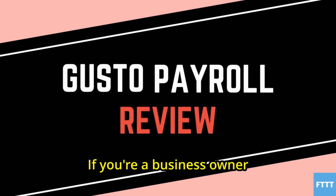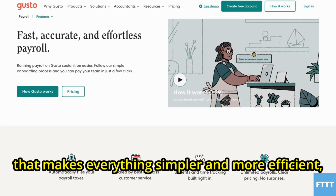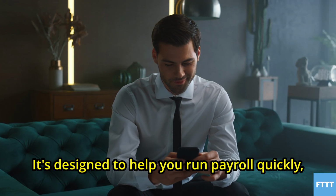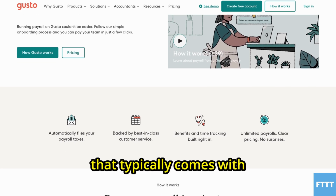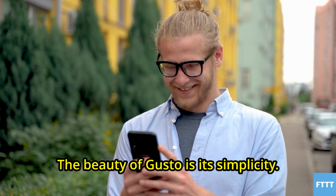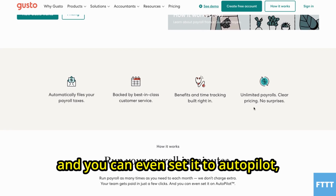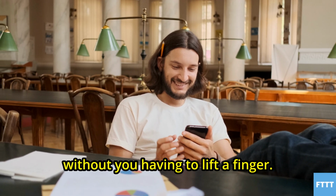If you're a business owner looking for a payroll solution that makes everything simpler and more efficient, Gusto might be just what you need. It's designed to help you run payroll quickly, easily, and accurately without all the stress that typically comes with managing employee payments. The beauty of Gusto is its simplicity. It allows you to run payroll in just a few clicks, and you can even set it to AutoPilot, meaning payroll runs automatically without you having to lift a finger.